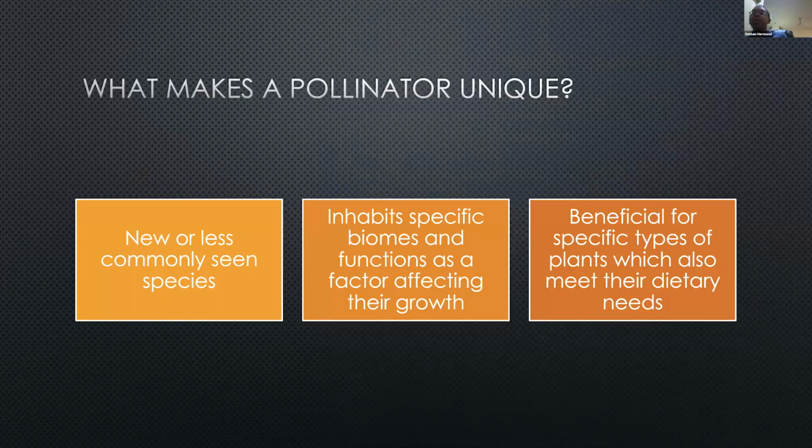So a little bit about the title, unique pollinators. What exactly makes a pollinator unique? So I usually define unique pollinators as a new species or a species that's not seen as commonly, but it also can be, especially in our communities, species and families and groups of insects and other pollinators that people don't know about as much, or that aren't really seen in an area. For example, a New Mexico pollinator might be unique to Texas if we see it in Texas.